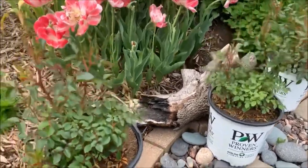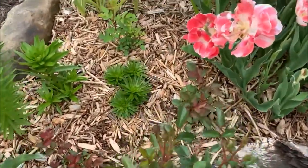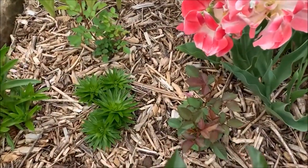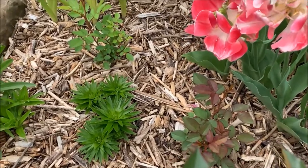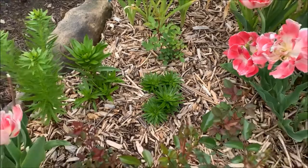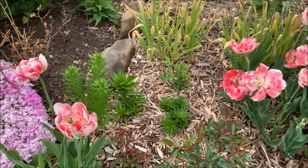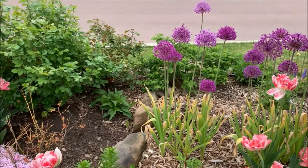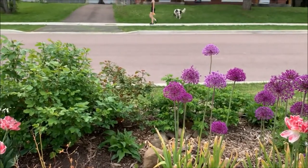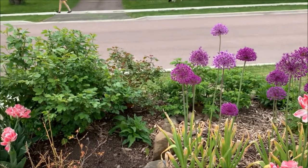And just behind these lovely bushes that are to be planted soon are three more miniature roses, along with some Asiatic lilies.